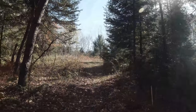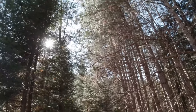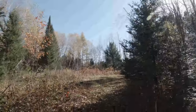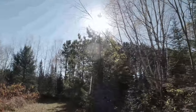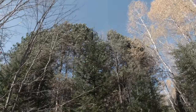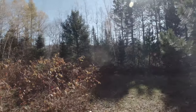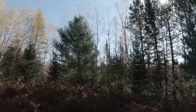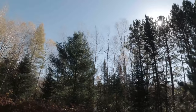Keep my eyes out for a good Christmas tree. Got potential back in there. Sporadic at the tops. Something with a good full top. It's not too bad. It's kind of spindly at the top too, isn't it? Get one of these tall trees, you can just cut the top, so you don't have to take the whole tree. You just take the top off and then it'll continue growing from there. I always try to do that.